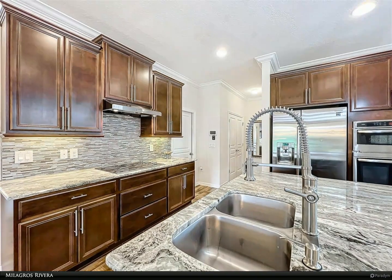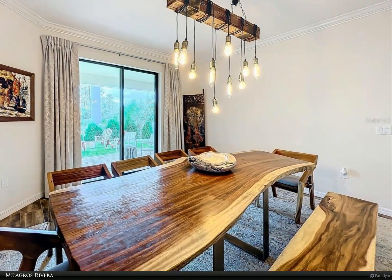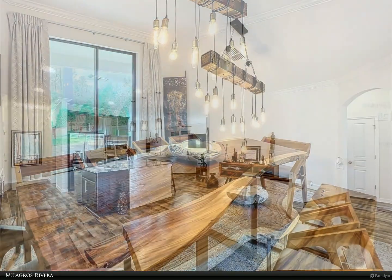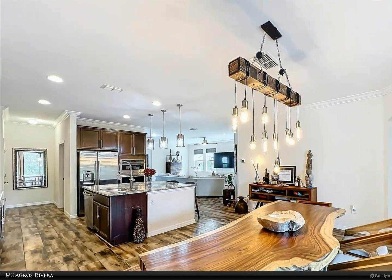Close to Orlando International Airport, major highways S-417 and 528, approximately 3 miles from Medical City, Lake Nona Town Center, Boxy Park, shopping centers and restaurants.